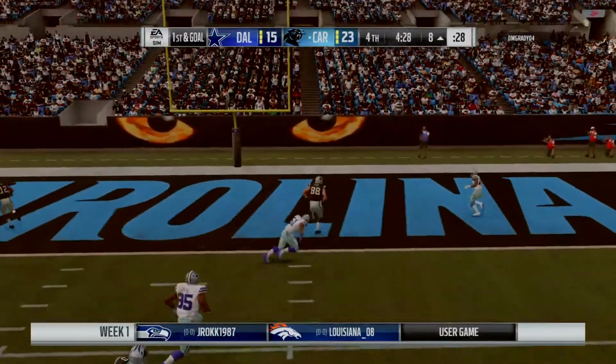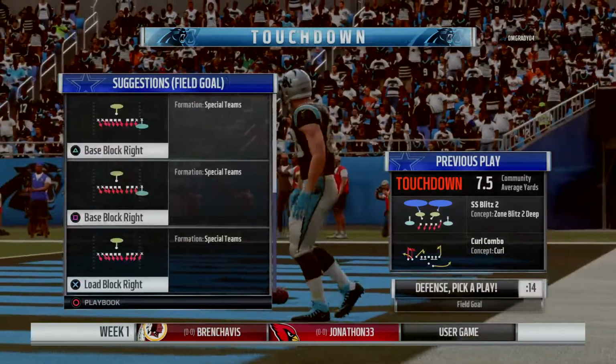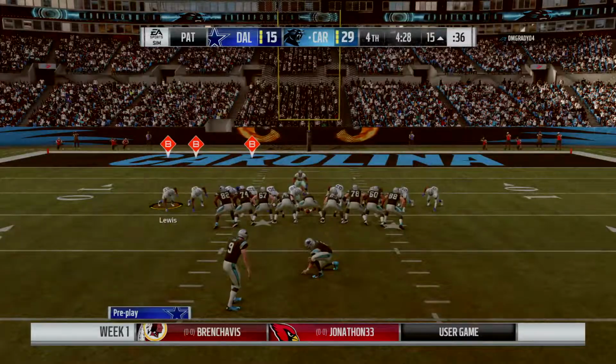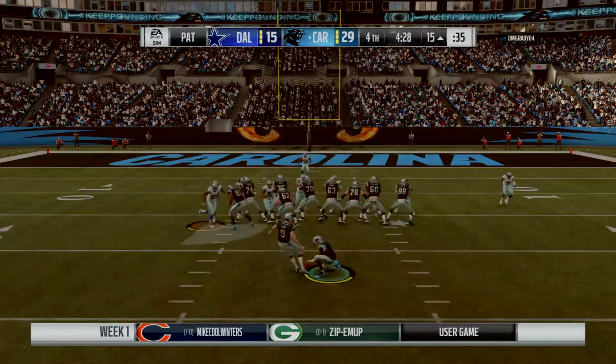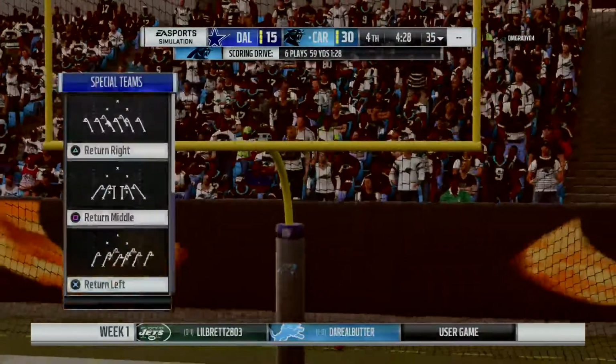From the gun, here's Newton. And that'll be caught. Touchdown Panthers, Olsen. Greg Olsen from 8 yards out. And the Panthers add on to their lead. And he knocks it through.